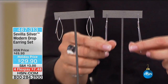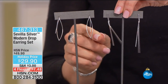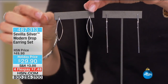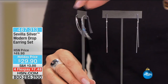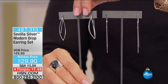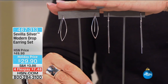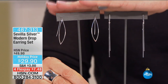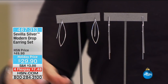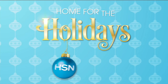These are elegant, elongated stiletto style pierced earrings and have the tassel motion. This is the modern way to wear your tassel. And then over here you have the modern way to wear a door knocker style, because they're going to go through your ears right there with the elongated shepherd hook. And then you have the open marquee shape, all in Sevilla sterling silver, and it's 487-313. Four monthly payments with any of those credit cards or PayPal, and a fifth with your HSN card. I feel like one of the steals of the hour.